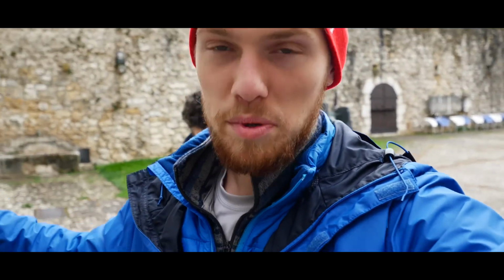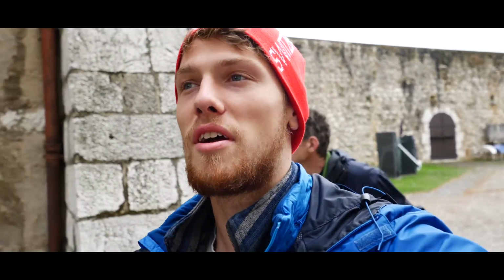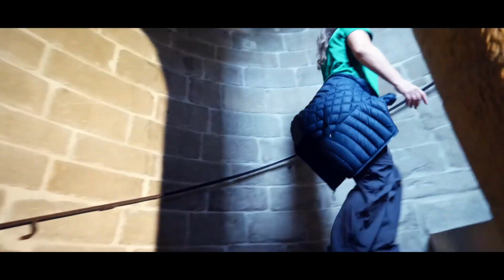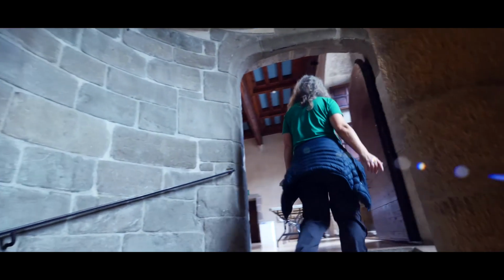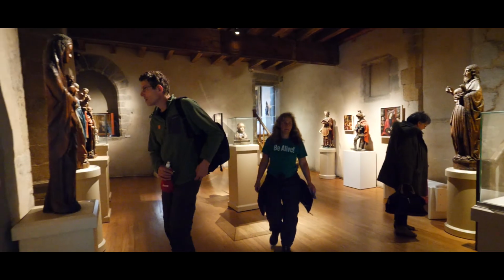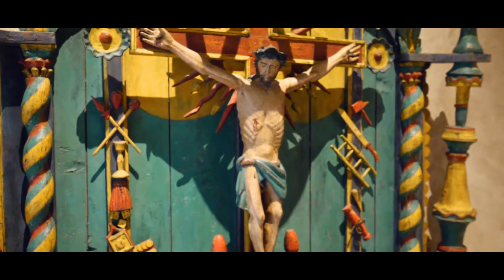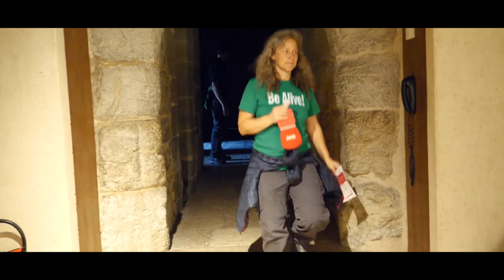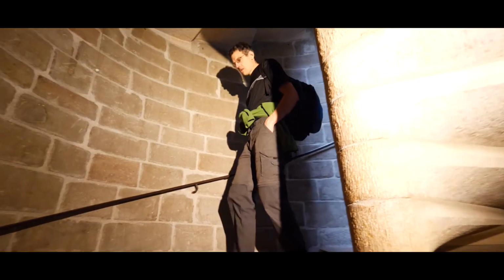Just walked out of this building. There was a cool little museum there about what kind of fish lived in the lake and the economics and ecosystem of the lake. Alright, guys, we are just leaving the castle.